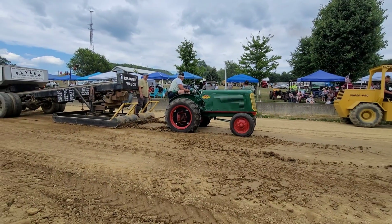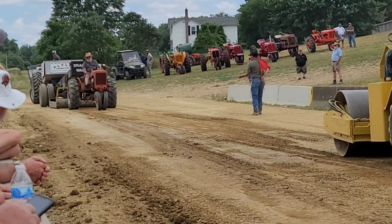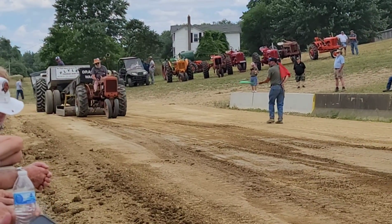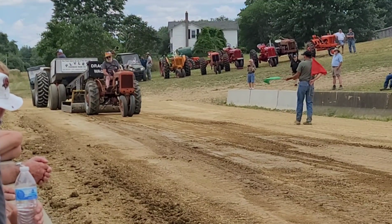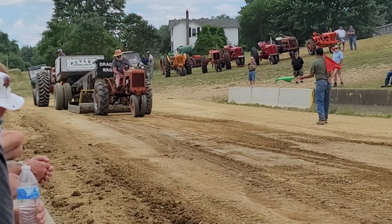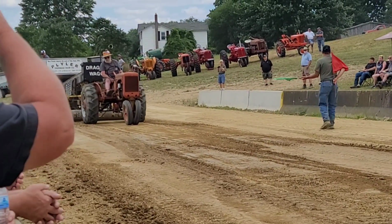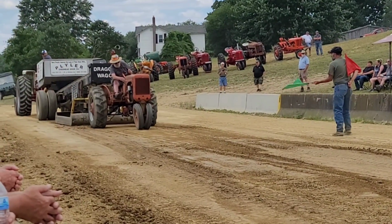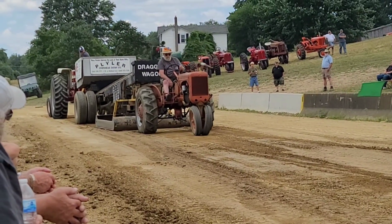Well, there you go. That's the right green at least. Well, here comes the orange pumpkin, and apparently he does well at pulls. Little birdie in the window told me. He's got the green flag going there, and they're rolling ahead of him. Apparently they don't think he can make it that far, but maybe he can prove them wrong.